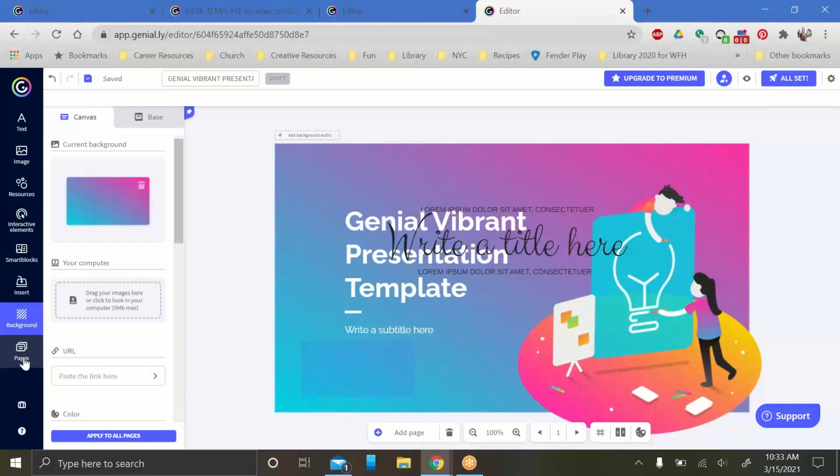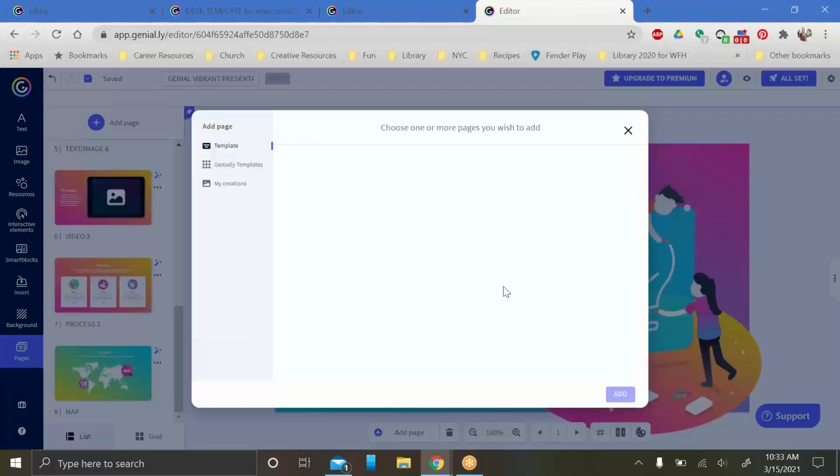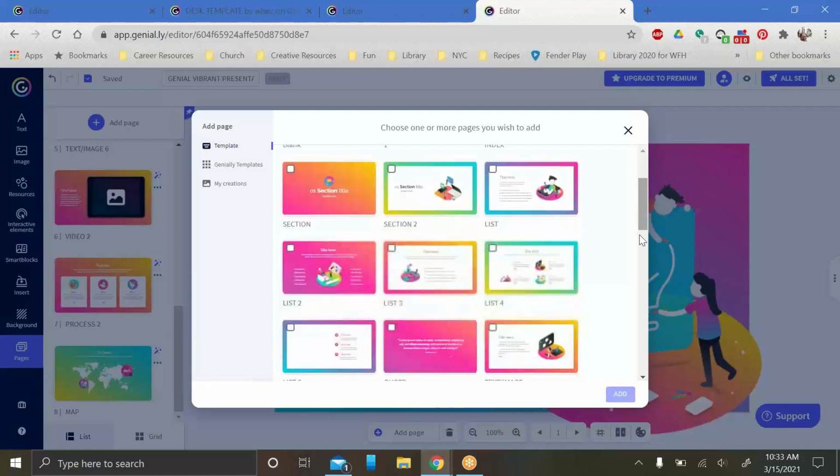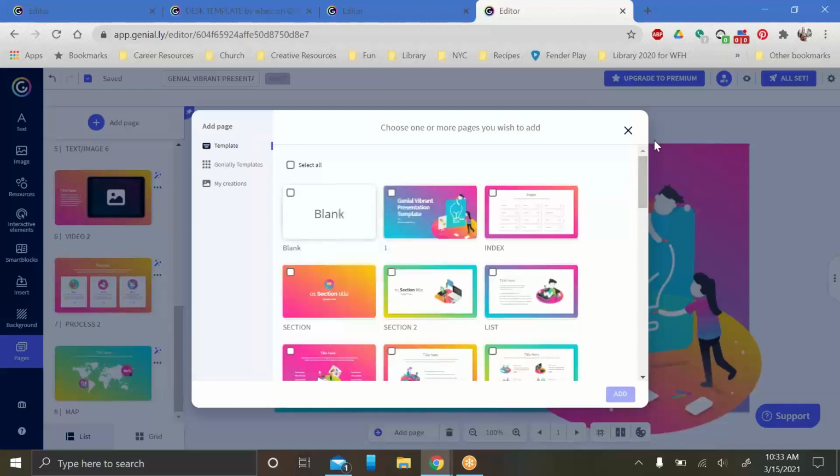You can change the background. You can add different types of pages. When you add a page, it brings up the template that you've chosen and all of the different preset slides that they've made for you. Of course, you can use a blank one as well, which is always fun.